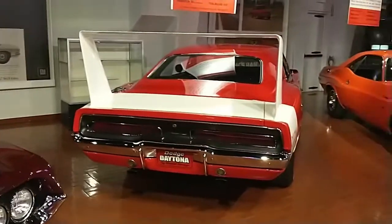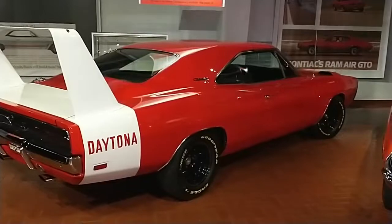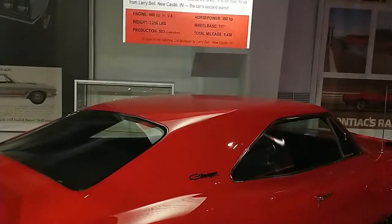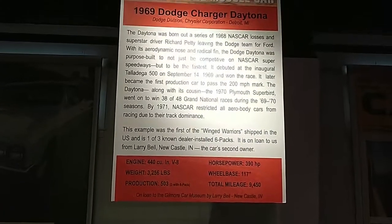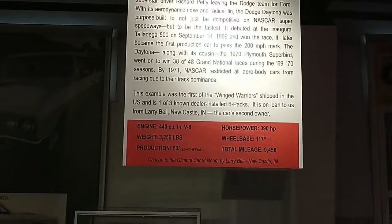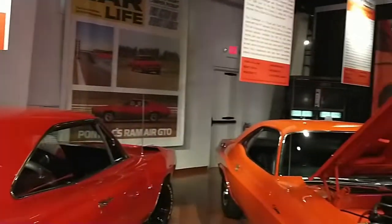Okay, we're almost there. Nope, this isn't the big surprise yet. Although, what's not to love about this setup? Did a really nice job here with these placard posters. Tells you what you're looking at, gives you some specs. We're almost there.